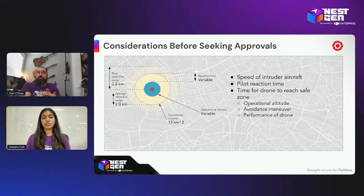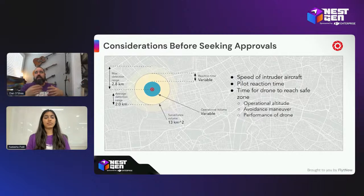Are you descending into that shielded environment? Are you doing return to home? Is it pilot initiated? Is it system initiated, in other words, fully autonomous? All of these things need to be proven out and clearly delineated for whatever regulator you want. And depending on which regulator you're working with, the methodology that they follow to assess the operation is going to give you the operational area you can work with.